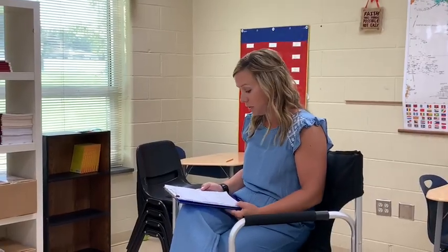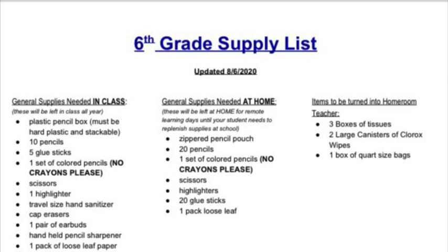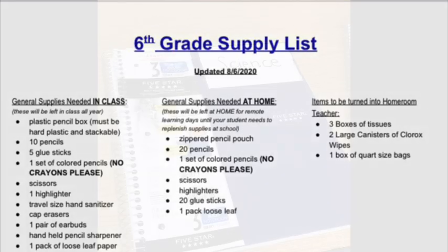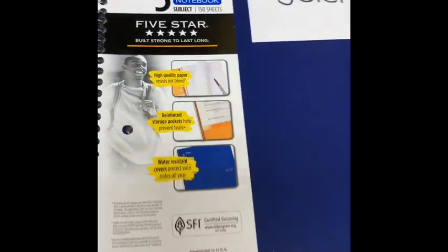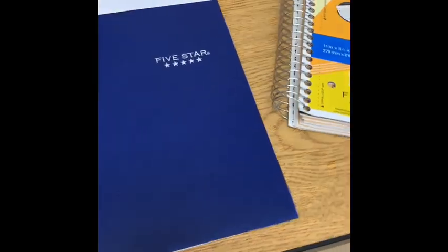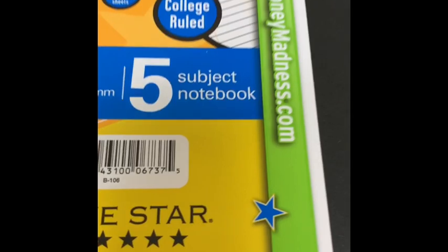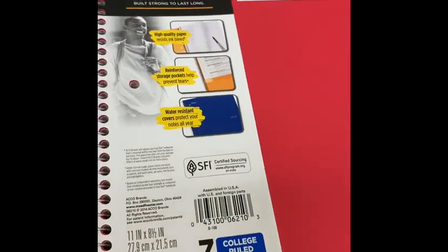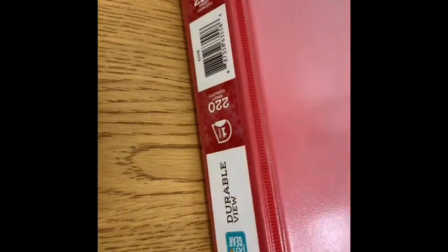Can you tell me what supplies the students will need this year? For science, you will need a 3-subject notebook. We do ask that you try to find one with a plastic cover, just so it will hold up throughout the school year. For math, you will need a 5-subject notebook. For language arts, you will need a 3-subject notebook. For history, you will need a 1-inch binder.